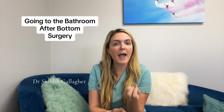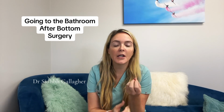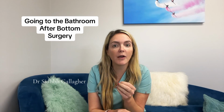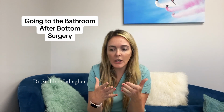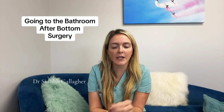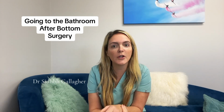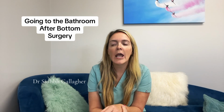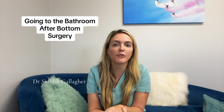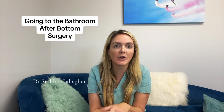Now, when the packing is in the new vagina, for most folks they're not going to be able to pee with that in, and that's why we have the catheter in the newly designed urethra. The catheter is just a little tube that sits in there. You don't really feel it, you get used to it, and it's super easy to take care of, and you're going to go home with that for a few days. We'll show you how to empty it and to take care of it.